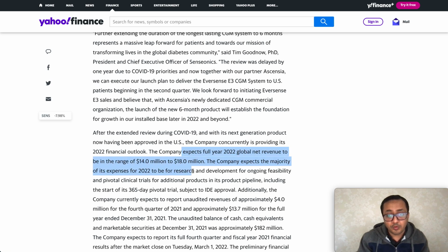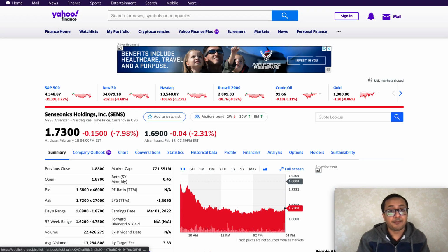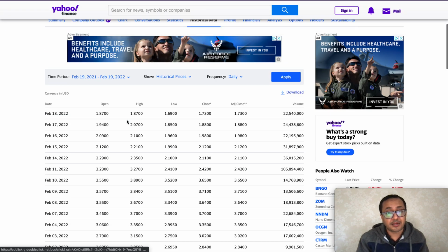The company expects the full 2022 global net revenue between 14 to 18 million US dollars, which is going to be amazing because the company's revenue was approximately between 4 to 13.7 million for the full year 2021. So we really know that they are somewhere between 4 to 13 million. In my opinion, they would be about $10 million in revenue. If they do $18 million in revenue next year, that is going to be an 80% spike in terms of the revenue that the company is booking. That also brings more and more profitability and company momentum in terms of their market reach, so on and so forth.